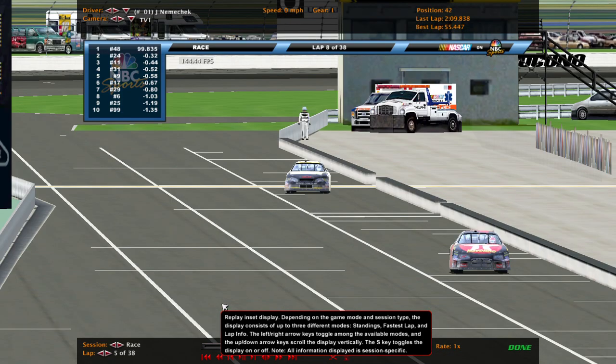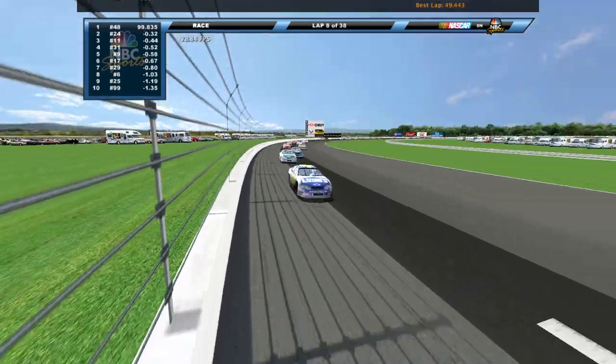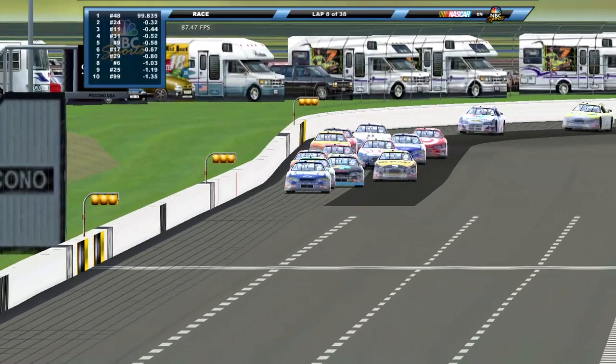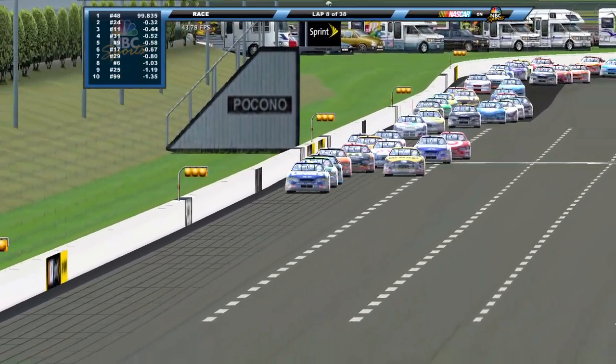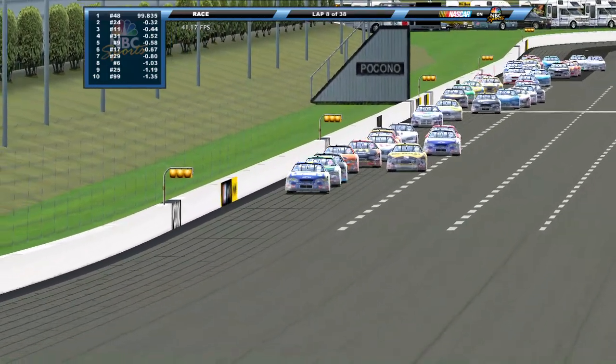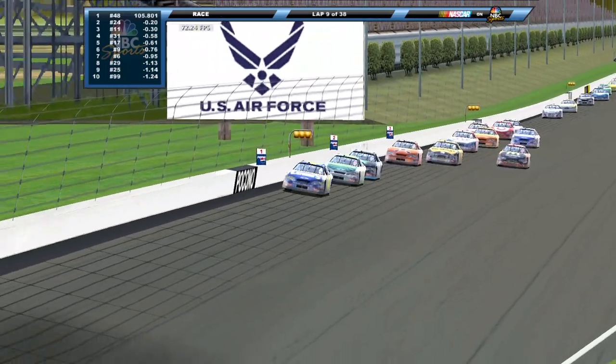And Joe Nemechek having an issue as well. He stopped earlier in the race, just sitting on pit road, but no caution. Casey Mears out of the way. Gets the tow back to pit road.